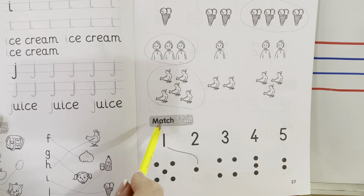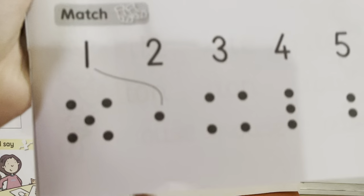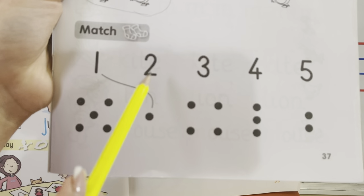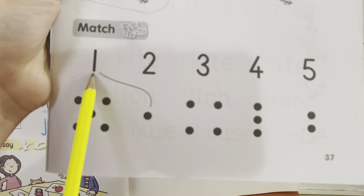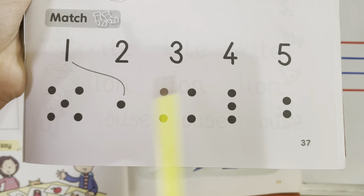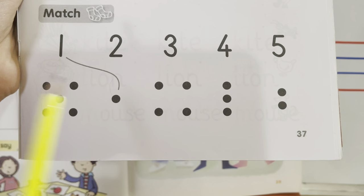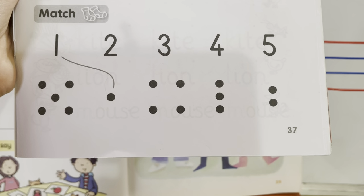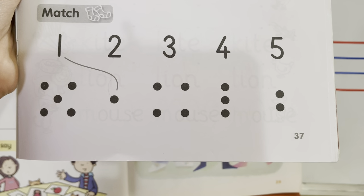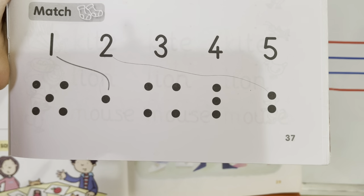Here it says match. Match. Now here we have some dots. We have to match these dots to the numbers. This is number 1, number 2, 3, 4, 5. We match number 1 with this dot right here because here we have one dot. Here we have number 2. Where is the picture that has two dots? It's this one. So we match it together.